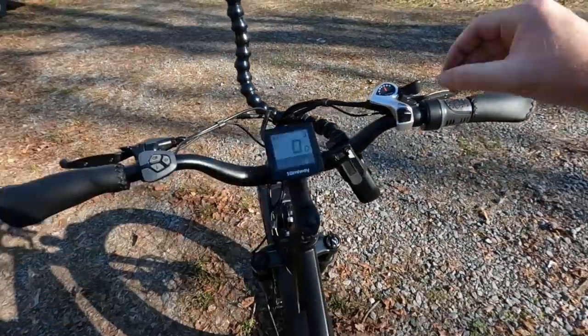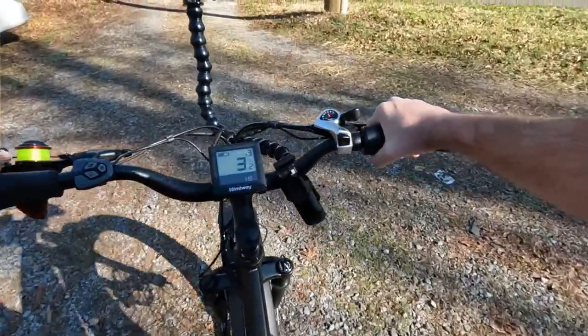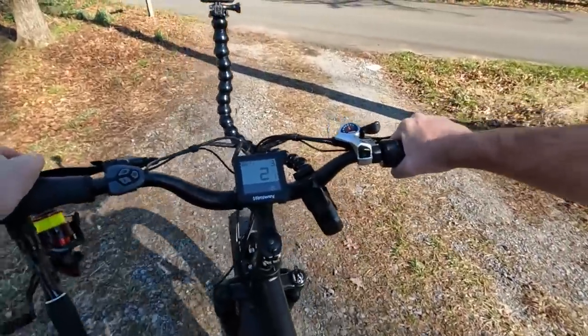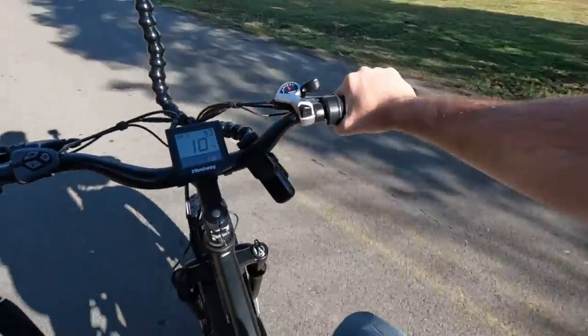Shows me how my battery is. Oh yeah, we're ready to go, let's go. Whoa. I kind of put this fishing pole in my backpack, I guess, but I'll just hang on to it since it shouldn't be that big of a deal. Oh, whoa. And we're off.